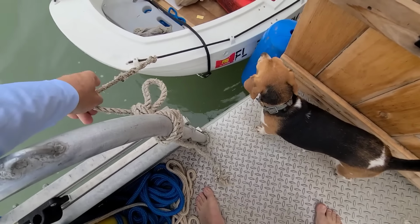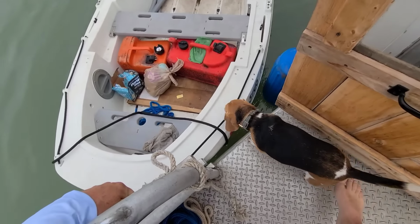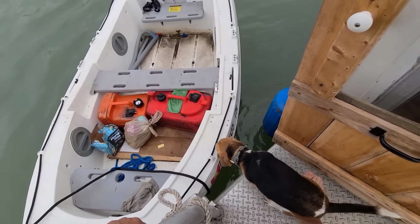Okay, Beagle, I'm going to load up. You're getting pretty good at this. Go ahead, jump on. Go. Squid. Go. Do it quick. Just do it quick.